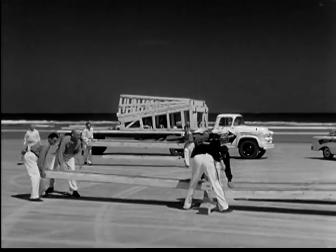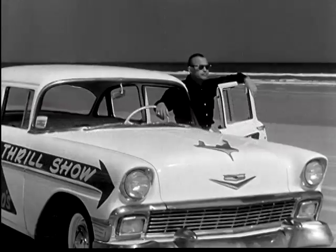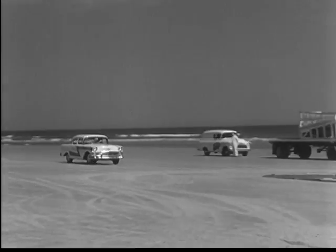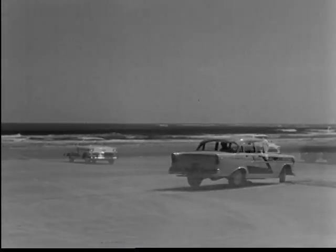Now, no matter how good roads are these days, your car still takes plenty of bumps and jolts. But they're nothing compared to this ramp jump I'm going to show you for demonstration purposes. No sway, no swerve. Perfect balance and a perfect landing.